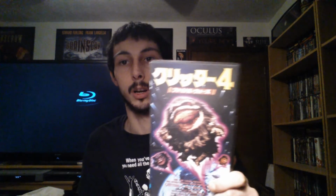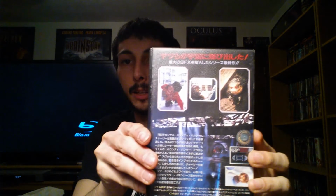Then we have Critters 3 with the back. I like the back of this one, even though I believe that image on there is from Critters 4. And then we have the side. And Critters 4. I always like this one, the critter coming through space. And then we have the back and the side.